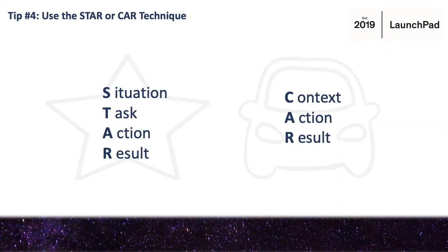Tip number four is more of an in the interview tip, which is using the STAR or CAR technique. So STAR stands for situation, task, action, result, and CAR stands for context, action, result. And basically these are models that you can use to stop you waffling in a job interview, that allows you to pinpoint exactly what you should be talking about and when, and helps you to stay on track when talking through your examples.